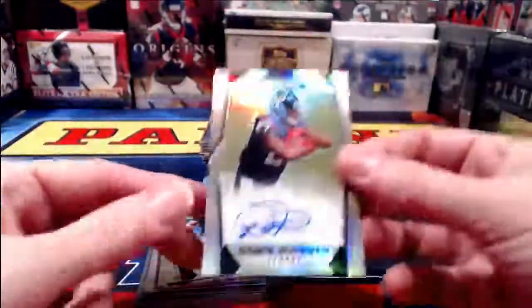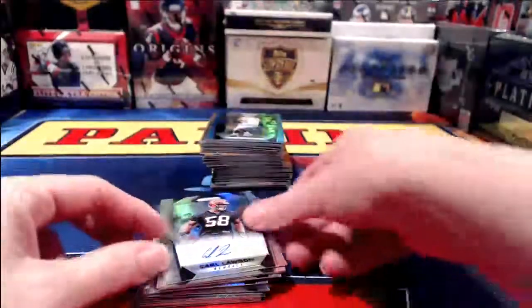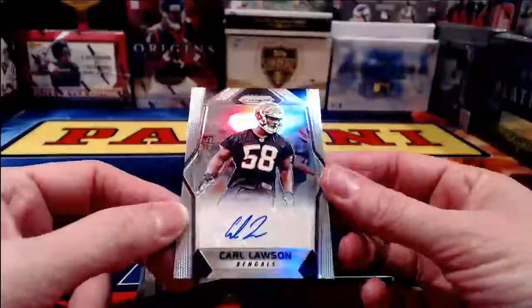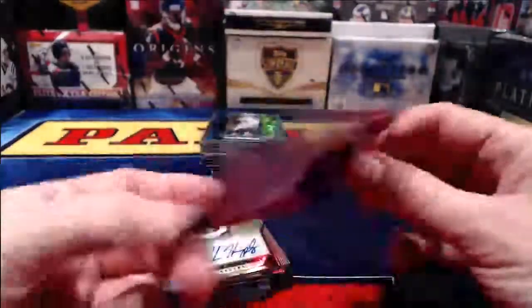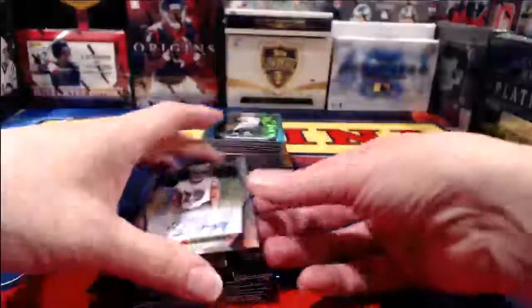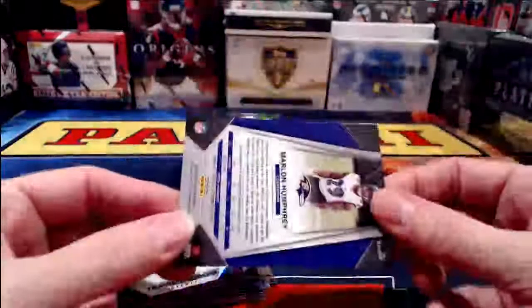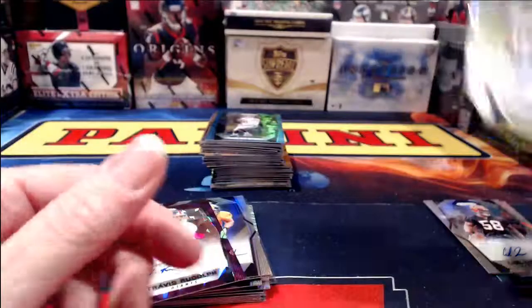For the Colts, Quincy Wilson to 99. For the Texans, D'Onta Foreman. That one is not numbered. And all of these are sticker autos. I don't think I saw any on-card auto in here. Carl Lawson for the Bengals, unnumbered. Whoops, why is that wanting to stick together there? Marlon Humphrey for the Ravens. That one is unnumbered.